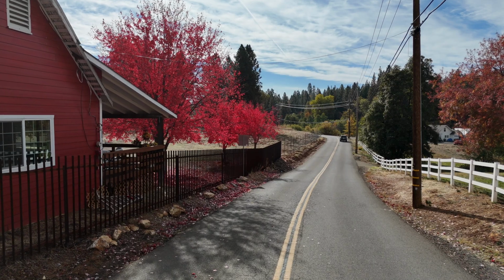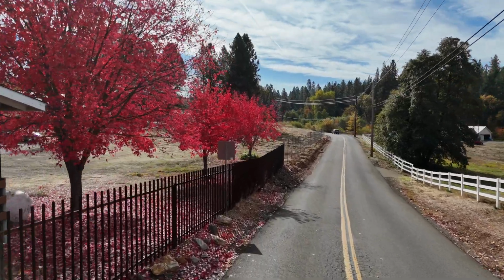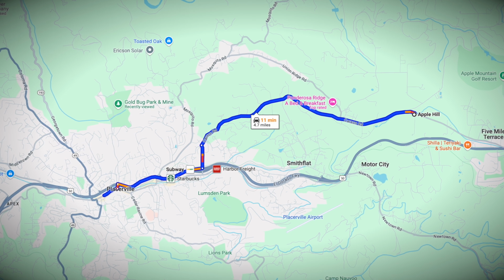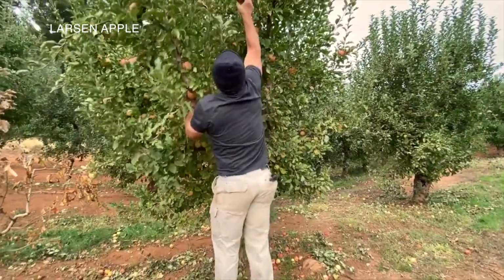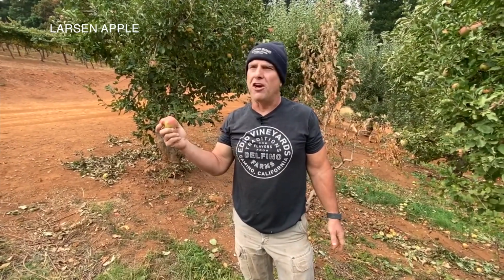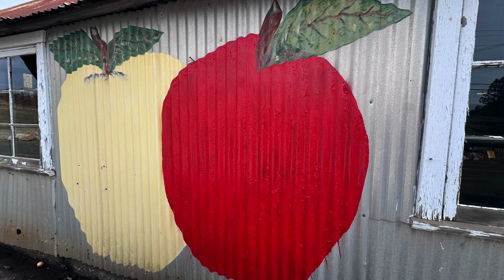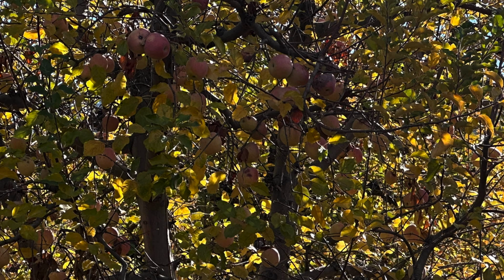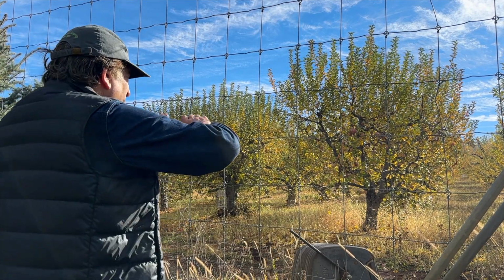This is a collection of over 50 farms, orchards, and bakeries in the foothills of El Dorado County, which is less than 5 miles away from Main Street in Placerville. Beyond picking or buying many varieties of apples, there are also specialty products that are very popular, including apple cider donuts and, of course, pies. The Larson Apple Barn is the oldest family-run farm in the area, and it's a place where I had a total blast taking photos.